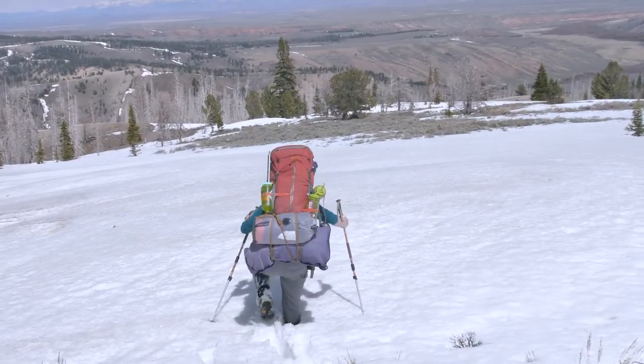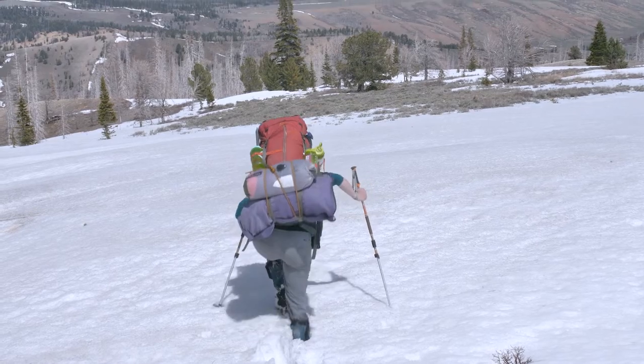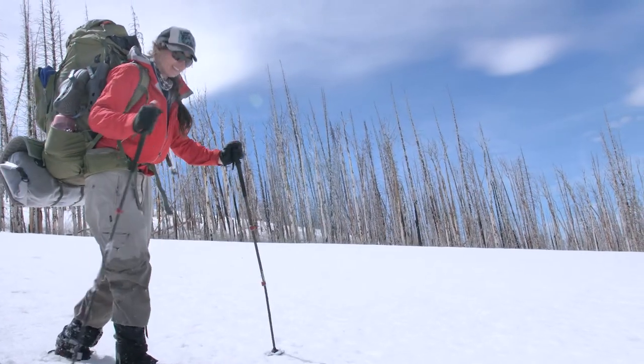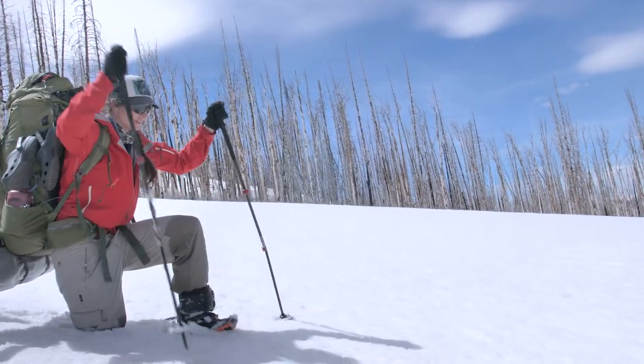Right now, being injured, I can't do the things that I normally can do. I get frustrated when I'm like, God, I know I can do this. There we go.